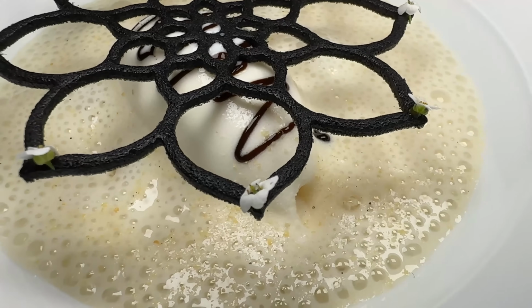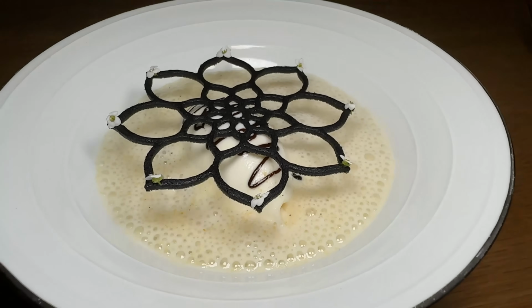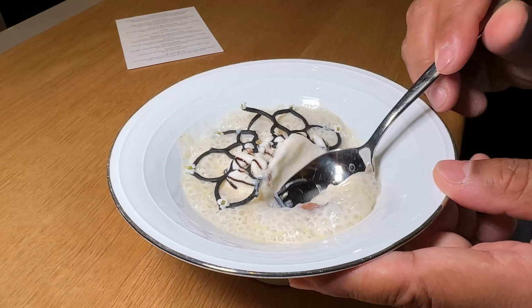You for sure taste the rice element in this. You get the crunchy chestnuts, a little savoriness from the black garlic. Milky ice cream. And the rice forms almost like an airy mochi-esque texture. That is one heck of a dessert.